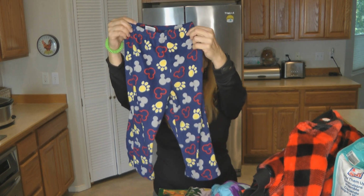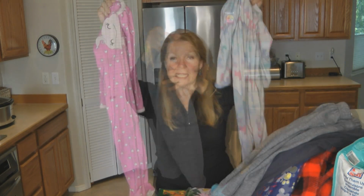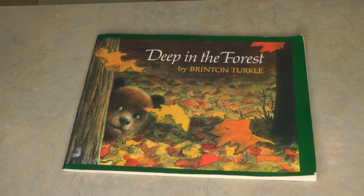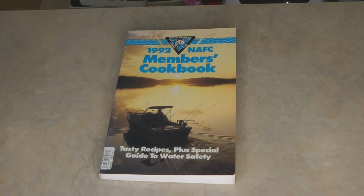Here's another pair of Mickey Mouse pants, a couple more pairs of sweatpants, a couple little sleepers, a few new books, Deep in the Forest, and the Icky Bug Counting Board book. I bought two books for myself. The first one is NAFC, North American Fishing Club, 1992, Fishing Recipes.